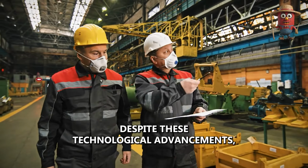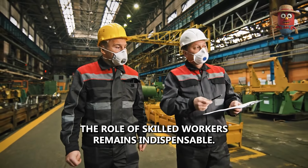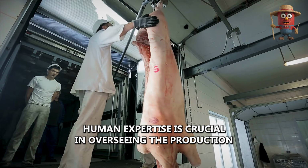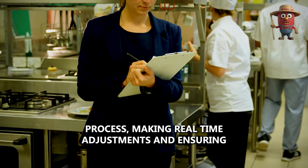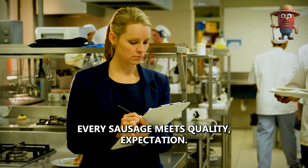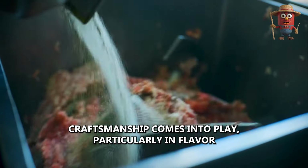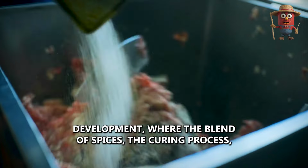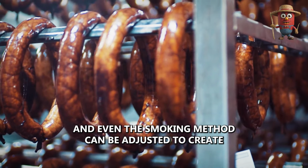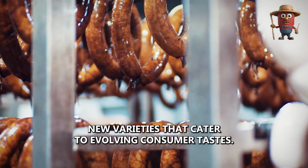Despite these technological advancements, the role of skilled workers remains indispensable. Human expertise is crucial in overseeing the production process, making real-time adjustments, and ensuring every sausage meets quality expectations. Craftsmanship comes into play particularly in flavor development, where the blend of spices, the curing process, and even the smoking method can be adjusted to create new varieties that cater to evolving consumer tastes.